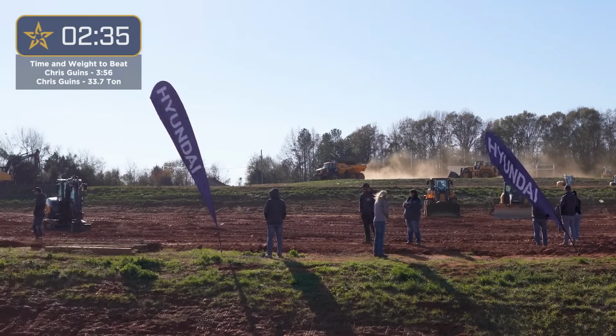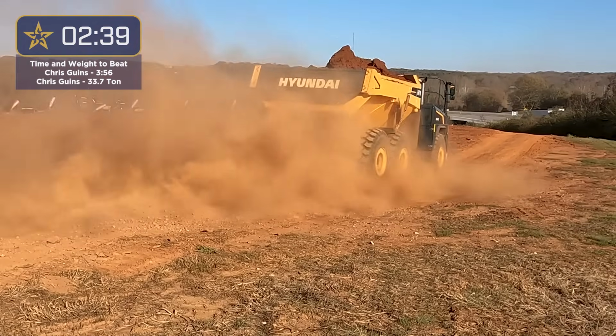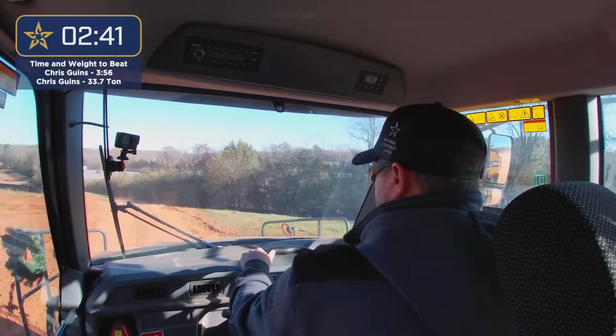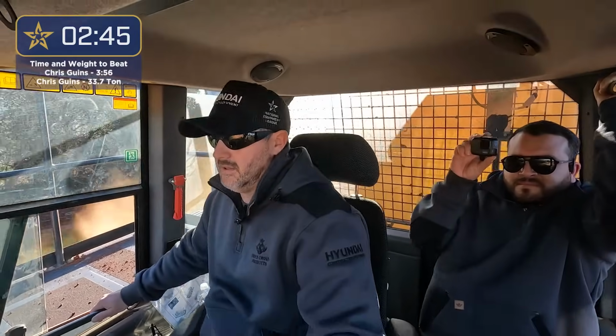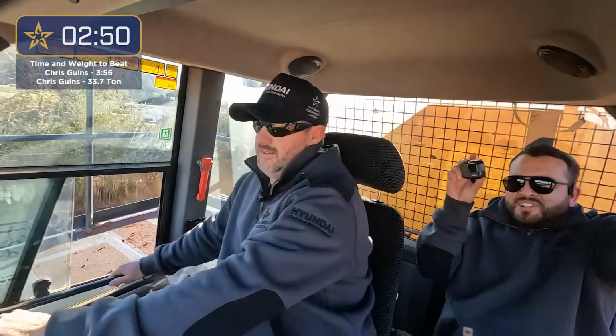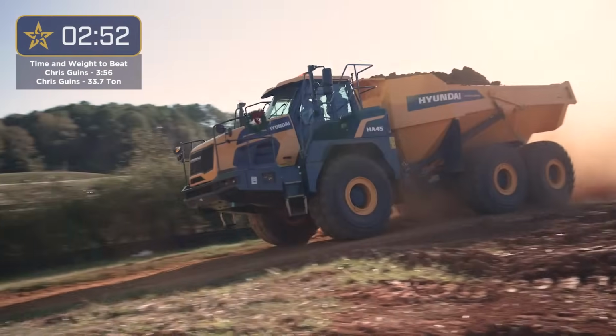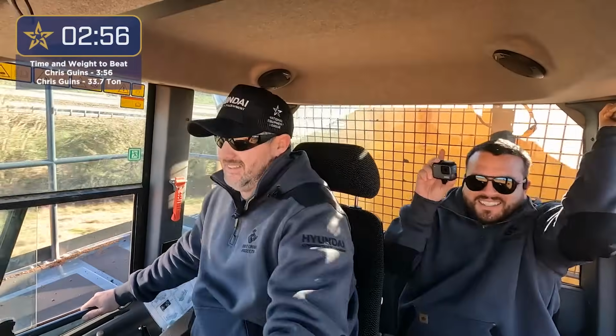And Mike coming down here, he's also quite familiar with this Hyundai haul truck. And I know the fact that Chris now has the course record, I know he's gonna wanna beat that. The competitive nature between these two is high. And they're good friends too. We love to see it.